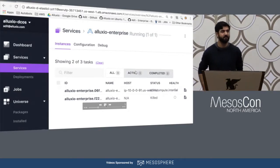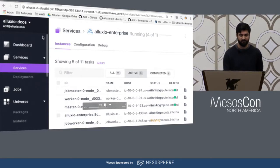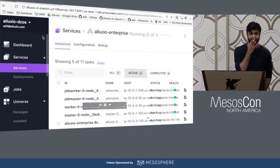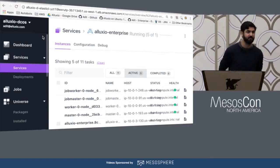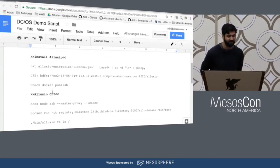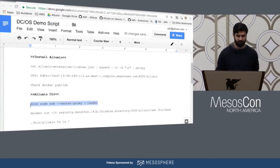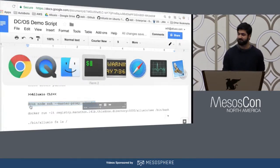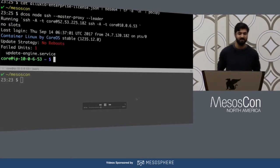Now, you can monitor the progress of the installation in the services tab in DCOS. After waiting for a few minutes, you'll see that all of the processes for Alluxio come up, which includes the Alluxio master process and Alluxio workers for the Alluxio distributed file system, as well as other auxiliary processes. Once the installation finishes, you'll have access to the Alluxio client image that I mentioned before.